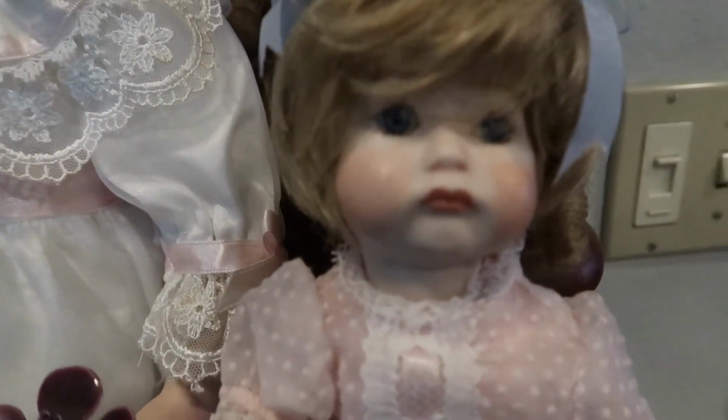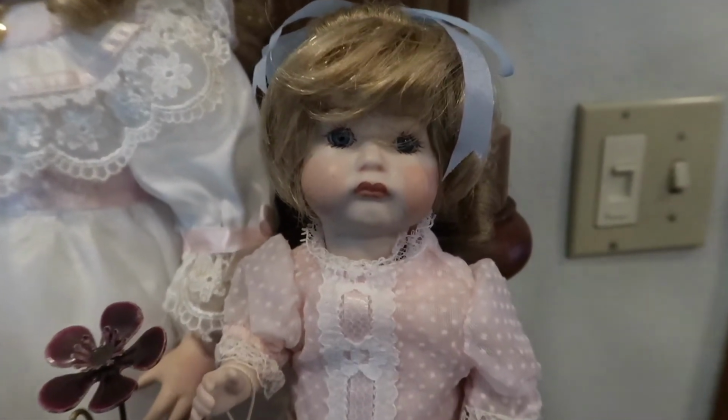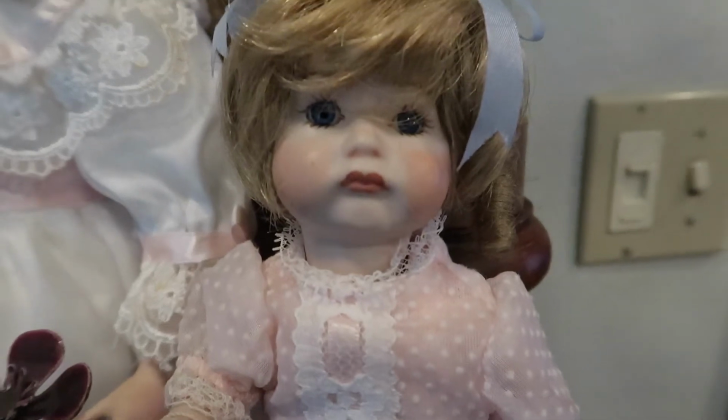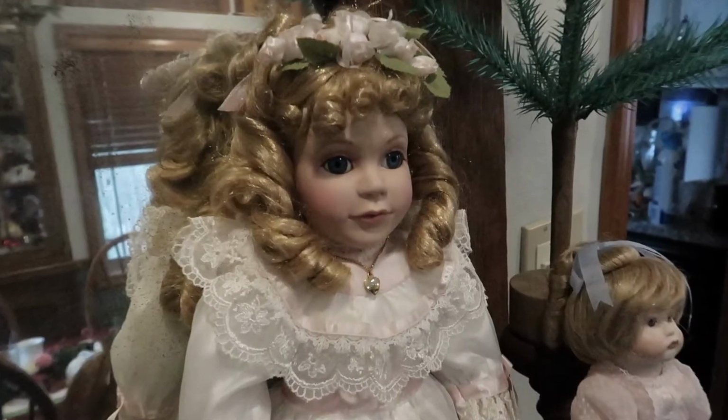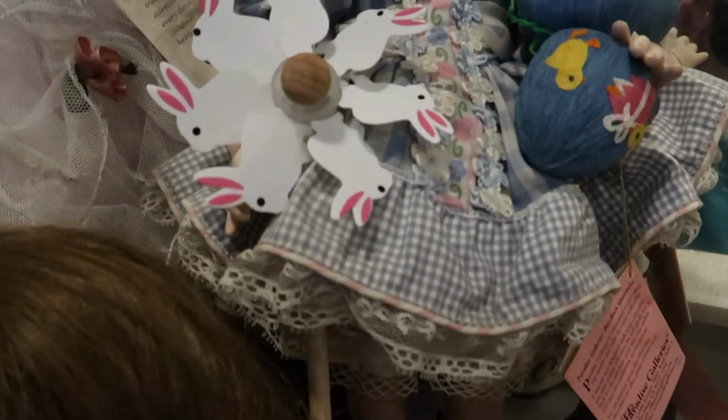Now this doll could not get in focus, but she's got such a sweet face. Looks just like my great niece. Oh my goodness, that expression, except she's got brown eyes, but she makes that face all the time. Now, this was a doll I didn't get a good shot of, so I had to kind of do a photo zoom, but she's also in a pretty little pink Easter outfit.